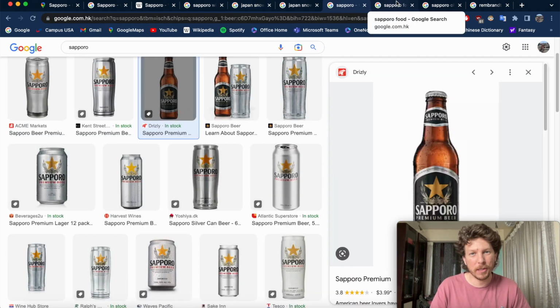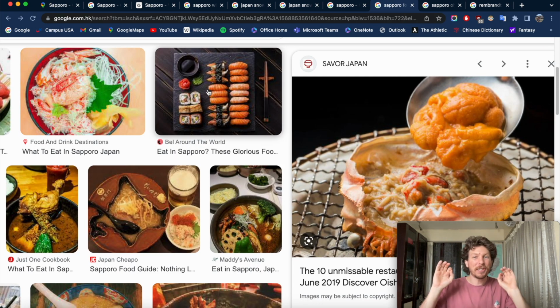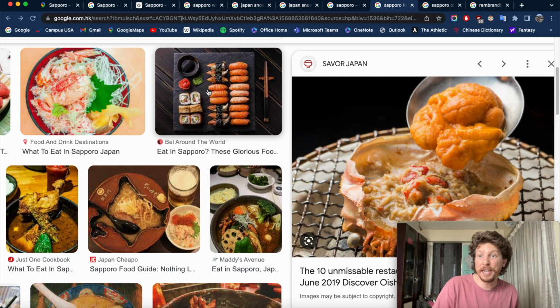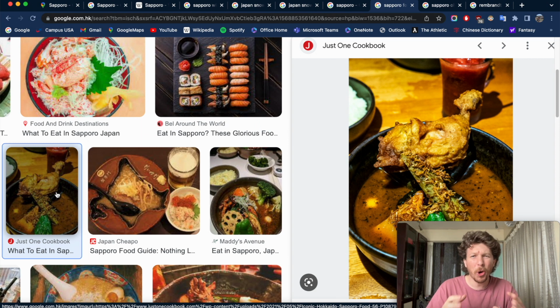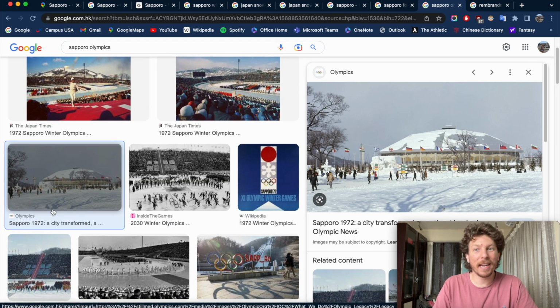Sapporo, of course, also famous for its beer, one of the most popular and common beers all around Japan and abroad. And we've got to talk about Sapporo's food. Delicious. Sapporo famous for its crab and seafood, as well as some miso ramen. Oh yeah, they also had this curry soup there. The consistency was like half thick, half runny. They had like okra and lotus root in the curry. Oh my gosh. Delicious Sapporo. Oh yeah, and Sapporo also famous for hosting the 1972 Winter Olympics. Looks like it was a great time for all those skiers and skaters out there.